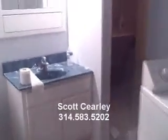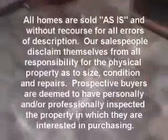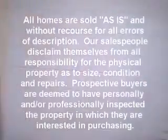Scanning across into the second bathroom down in the basement. Got the washer dryer hookups. And then went back upstairs, or the basement.